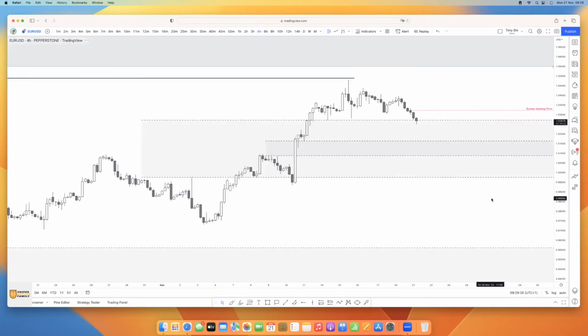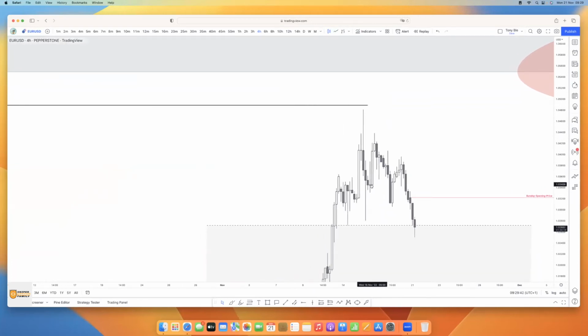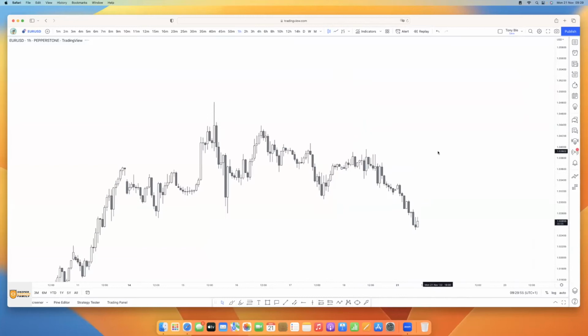On the 4 hours, what do we have? We have the break of structure to the downside, right? This high, this low, this higher high, and then we had a break of structure. I was able to catch a sell from here, but then I just closed at 1-2-3. I didn't know it was going to go down this far.